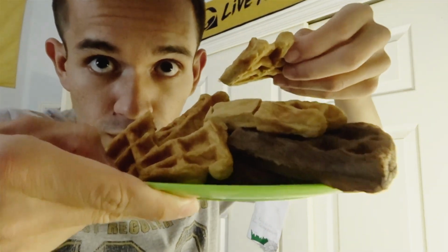Got our next plate of waffles going on over here. Yep, just chilling here, a little standing desk, cranking out work. Gonna chow down on some waffles, pretty casual.